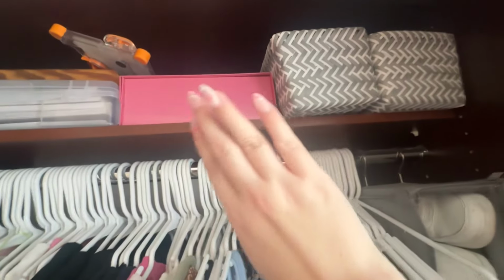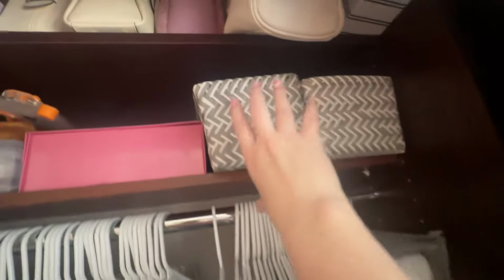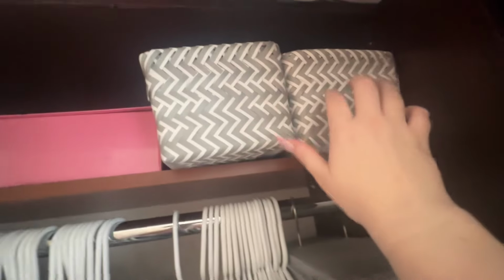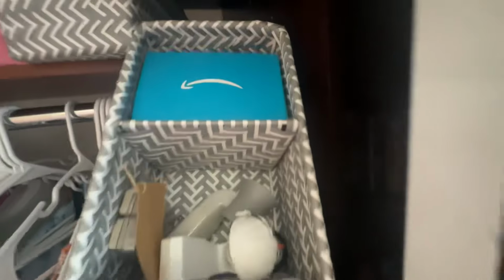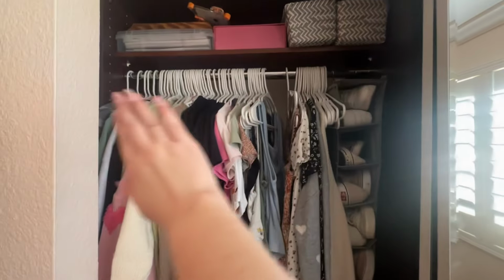And then this pink box is like a memory box for me and my boyfriend. I have these two little bins. This one is completely empty. I have yet to put anything in there, but I didn't want to get rid of the bin because I might need it one day. But this one has wallflowers, and then I have an Echo Dot that I have yet to set up. And then I have my clothes rack right here.